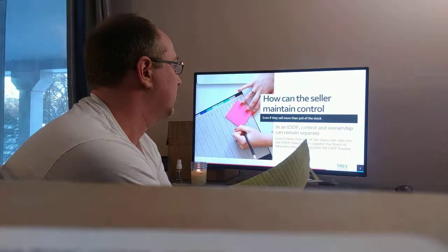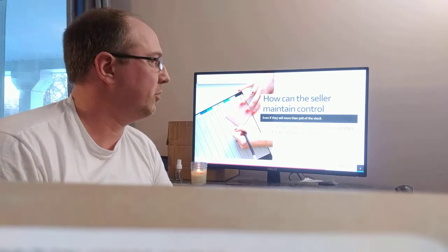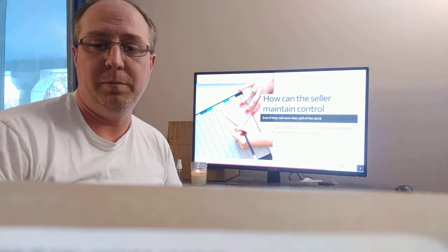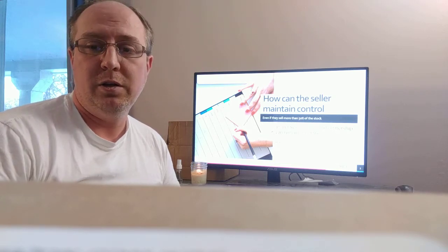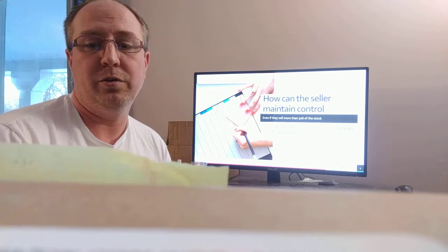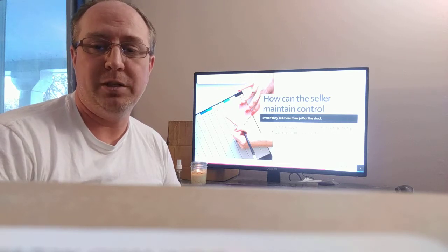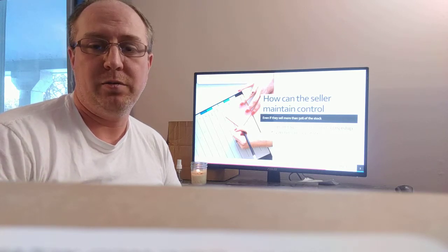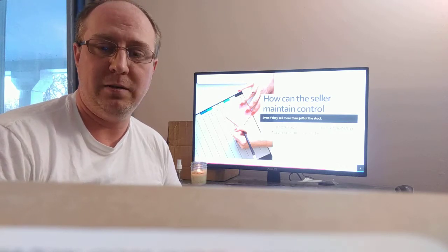Another advantage or question, so if the company sells more than half of their stock, how do they maintain ownership of the company? In an ESOP, control and ownership are two separate things. Even if more than half of the shares are sold to an ESOP, the outside shares or the non-ESOP shares appoint the board of directors, and then subsequently that board of directors appoints the ESOP trustee.